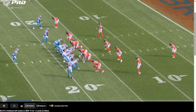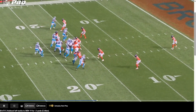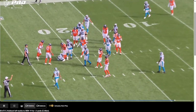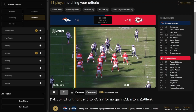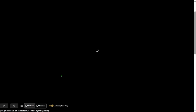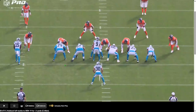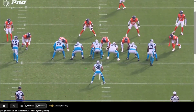Okay, Panthers again in the red zone. And tossed them around. All right. Oh, no. I forgot how to. Nope, that's not it. I forgot how to go backwards. Okay, let's go to the end zone. All right, so Zach's right here. Let's see what we got.